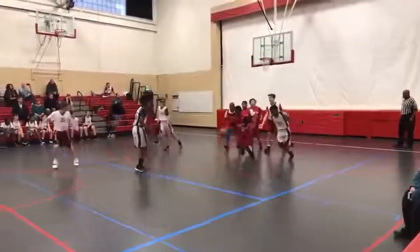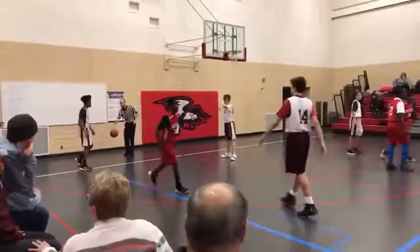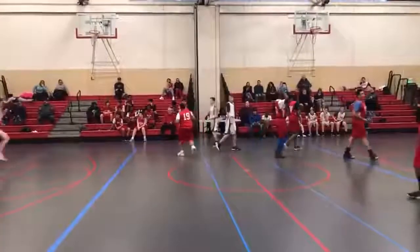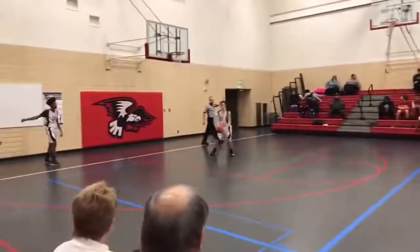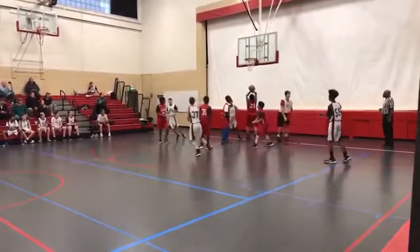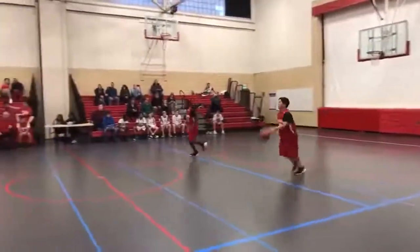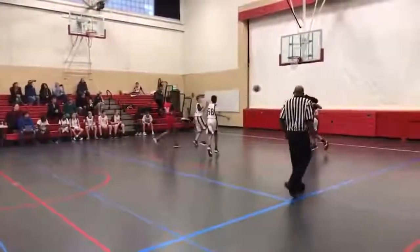Jason with a fake. Oh! Almost gets that one in. Goes off, looks like the toe of number 31. The Anoka ball. Both teams sending in a couple of subs for Anoka. 28-14, and now it's a factor of two.